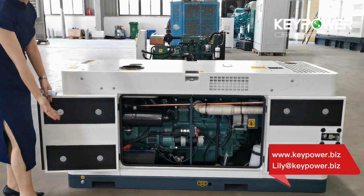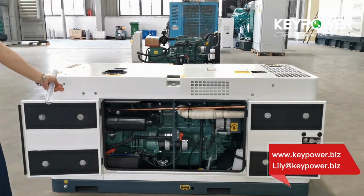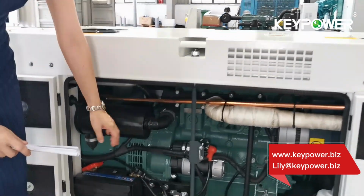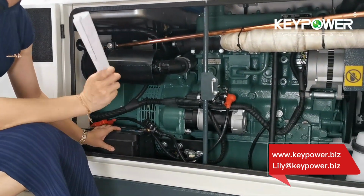The door can be opened widely, so you can see all the things inside already, right? Yeah. The people can maintenance it easily. We use Vata battery as our Keypower standard.